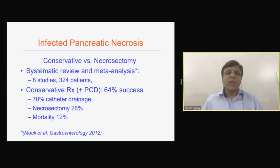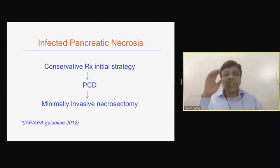And this has been subsequently confirmed in the results of many other studies. So this is the step-up approach recommended by most societies and guidelines. Conservative treatment first, followed by percutaneous drainage, and followed by minimally invasive necrosectomy if the patient doesn't improve.